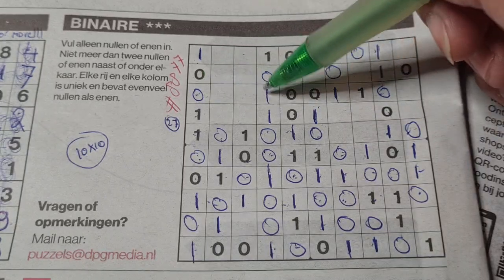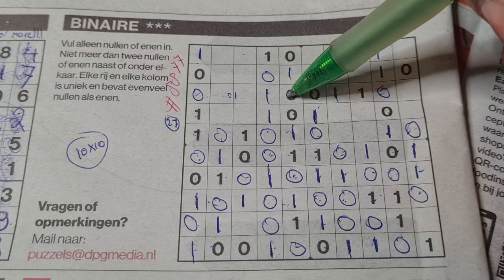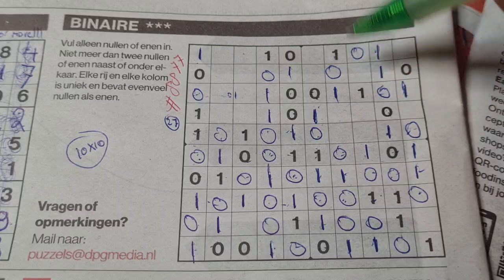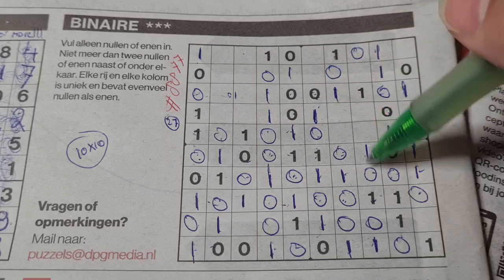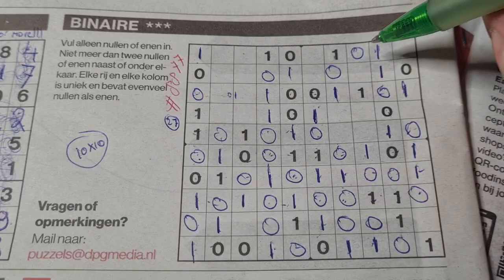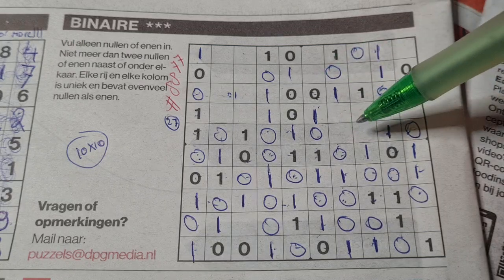I know between an O and a 1 with two empty boxes between, there's always an O and a 1 there, but I do not know in which order. So we have the first O, second O, third O, fourth O, fifth O. So that box should be a 1 then. Need to think. Oh, and a 1 there.